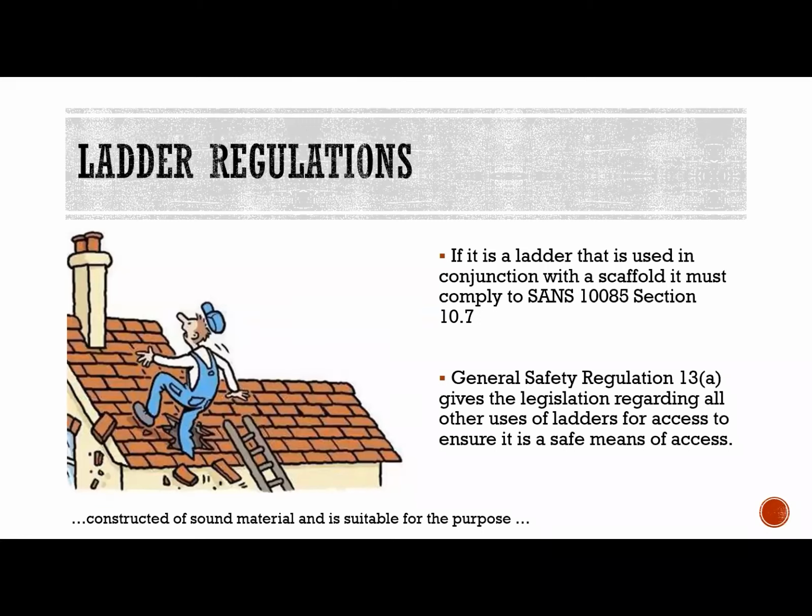Obviously, the owner of that type of equipment must ensure that it is safe. But a company that hires out scaffolding ensures that it's according to standard or according to code, but they cannot ensure that you have built it or set it up correctly. Now, that is on you because you become the user of that piece of equipment. And in this case, because you are the user of the ladder, first off, you have to ensure that it's according to your SANS standard or SABS standard.